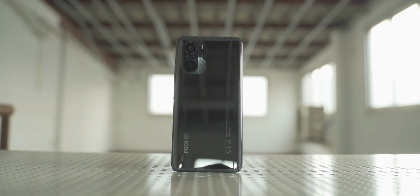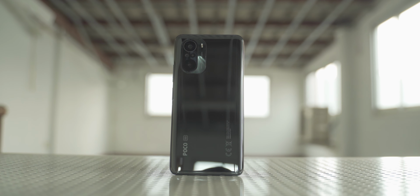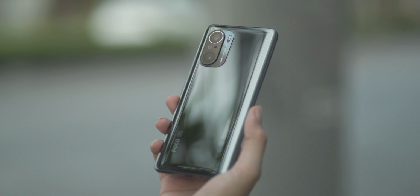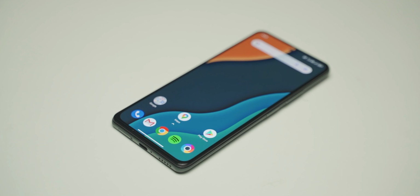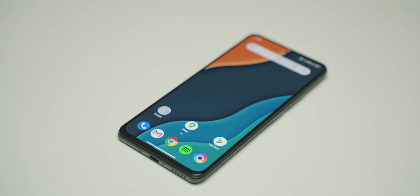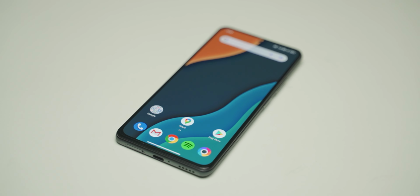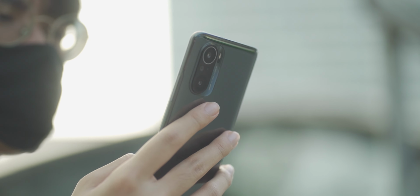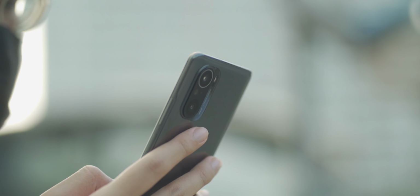This is the new POCO F3, a new flagship killer from POCO. This phone is basically a robbery, to be honest. It has amazing specs, really great build quality, and very great value. So I have to say that this is actually a complete package. But there's one little drawback that keeps a lot of people, including me, from completely committing to this phone. Wanna know what it is? Let's find out right now.